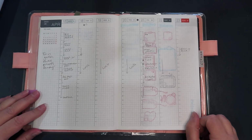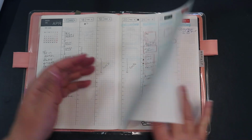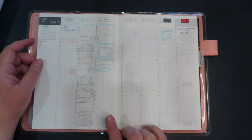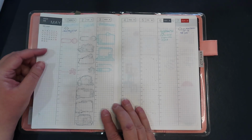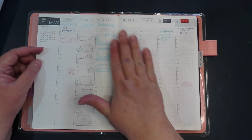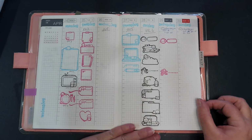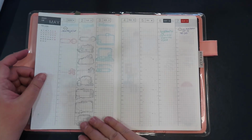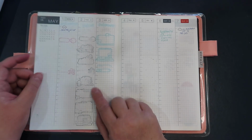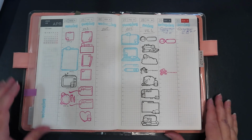Quite obvious. There is a lot of shadowing. If you were going to use stamps in here, you either need to get the chalk inks and try them out and see what they're like, or know that you probably can't use stamps every week, that this week you've got to use stickers to minimize some of the shadowing. There's no real bleed through, maybe a little bit there. I don't actually think there's anything I would consider as bleed through. It's just very heavily shadowed.